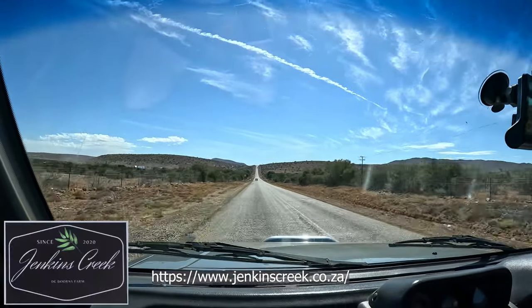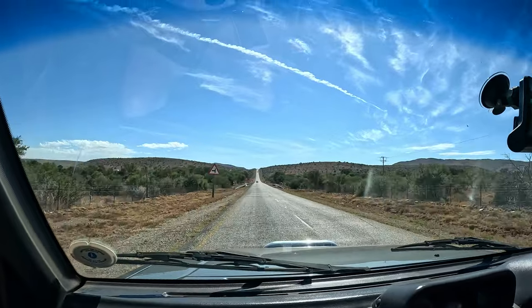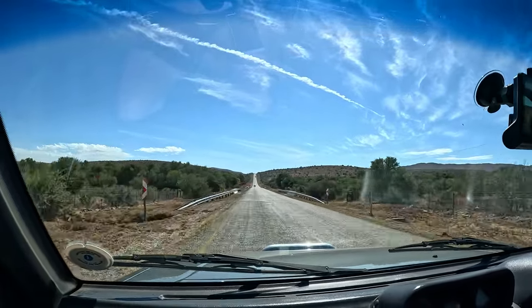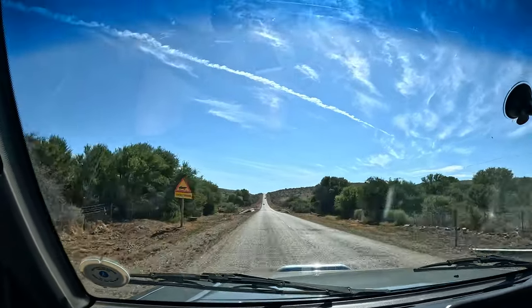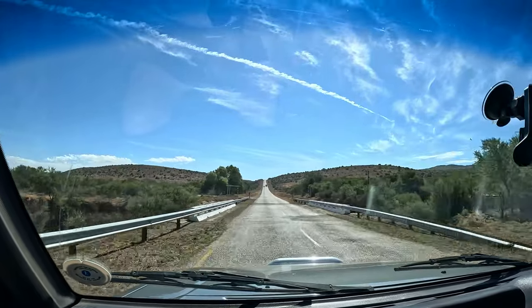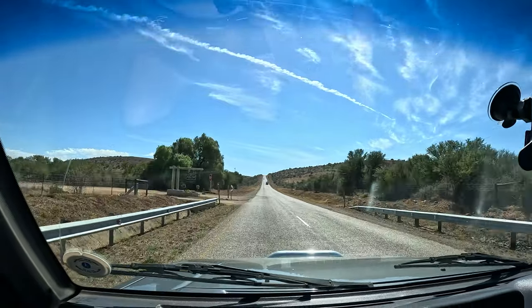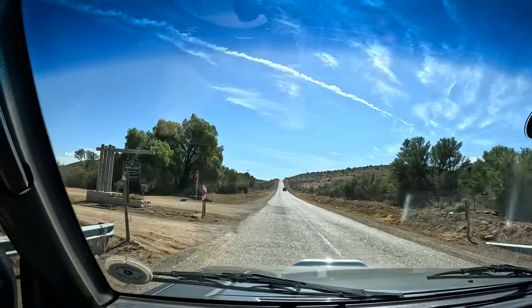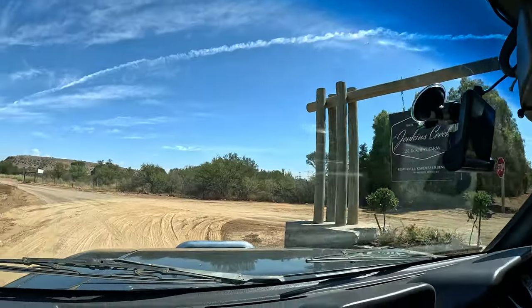Jenkins Creek. Very keen to check out this place. We've never been here before. We'll do a little preview. They use it for functions and venue hires and things. So yeah, here's the sign for Jenkins Creek. And we are staying in what they call a crash pad, which is a wooden deck with a little tent on it that's got a bed in it, either a queen size or two single beds.